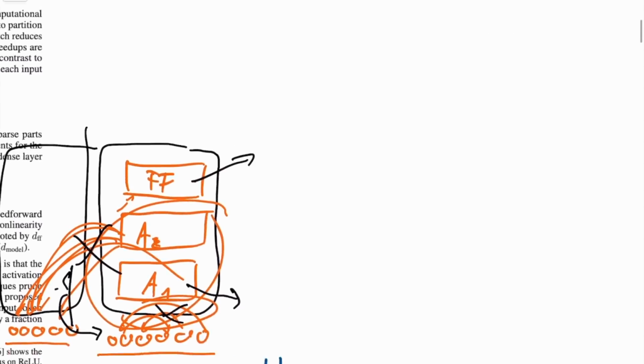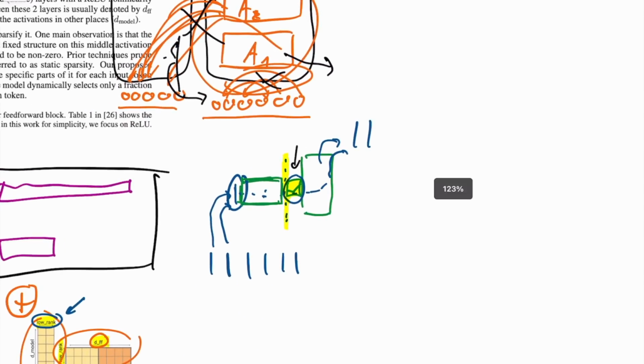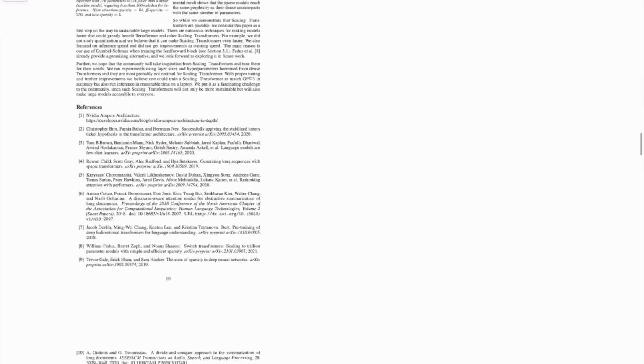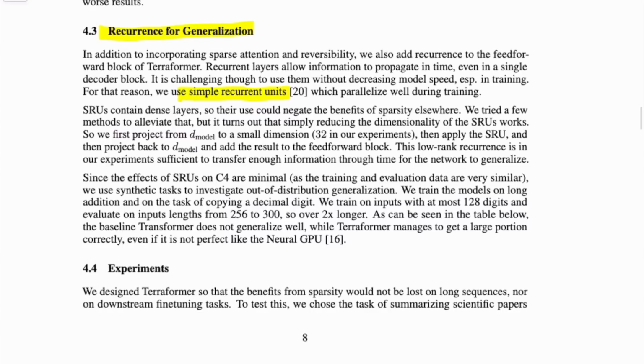And if I understand correctly, this goes in between. As I said before, in the feedforward layer every single token goes independently through that. If I understand this correctly, this introduces a recurrent connection in between these. Did I understand it correctly?